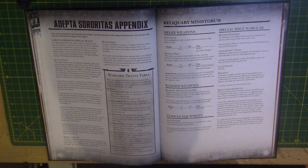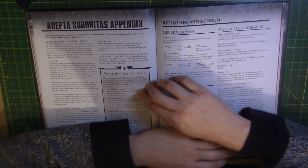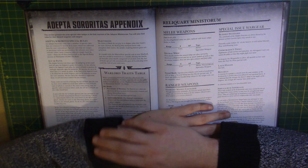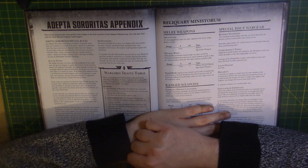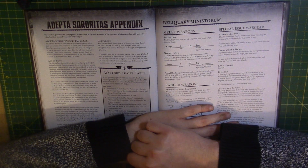So a little bit about Shield of Faith as well. Models with the Shield of Faith special rule have a 6+ Invuln save and Adamantium Will. So that's quite nice. There's also the Martyrdom special rule. If a model with the Martyrdom special rule is your Warlord, and that model is removed as a casualty during the battle, all friendly units wholly comprised of models with the Act of Faith special rule automatically pass all leadership tests until the end of next turn.